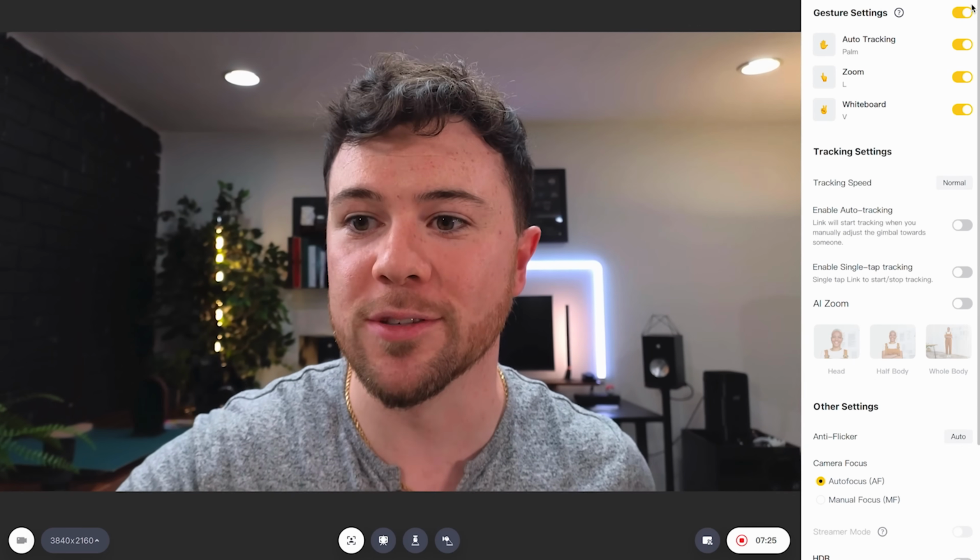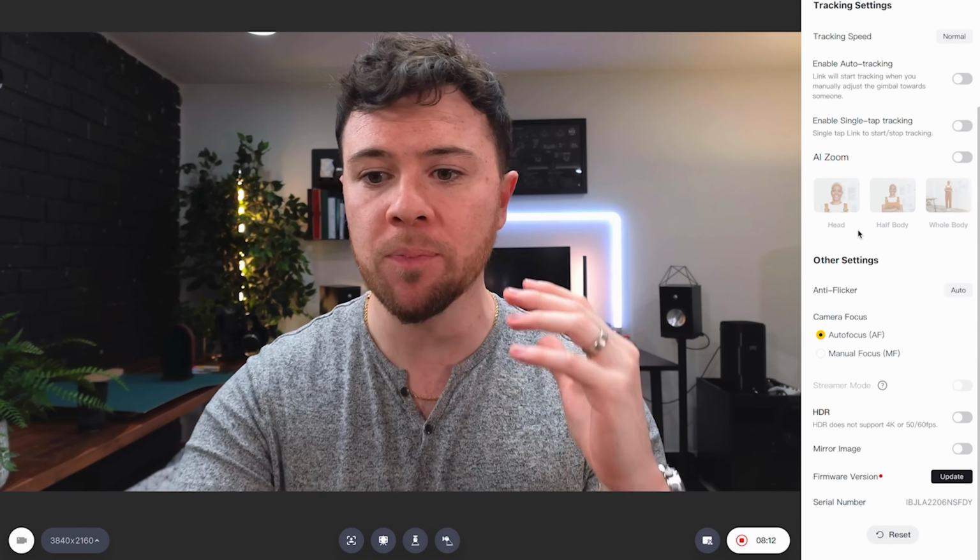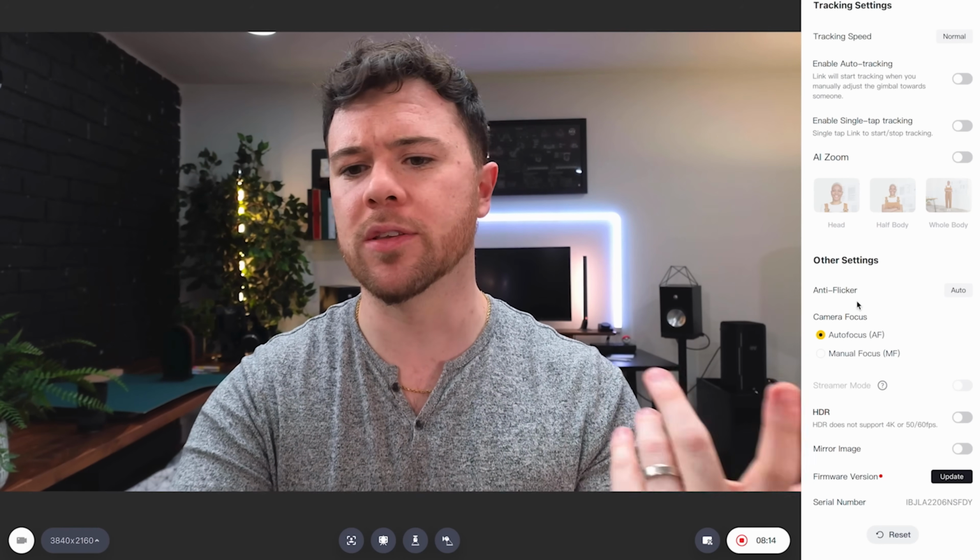So let me turn all these off. Okay, just wanted to reset the frame real quick so I'm back in the center there. But yes, you do have those gestures with tracking and zooming, all very cool. So if you're not right in front of your laptop to manually control those things, you have that with gestures. You can also adjust the tracking speeds and stuff. They have certain AI zooming for just focusing on your head, half your body or your whole body if you're moving around the room. And your anti-flicker set to auto.